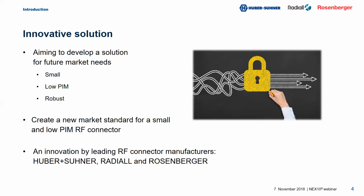Based on these trends and demands, we developed the NEX10, a small, low PIM and robust connector. NEX10 is significantly smaller than existing connectors like 4310. We use the experience we gained with other connectors to design a PIM-stable solution. And we especially paid attention to the robustness of the interface with, on one hand, the long guidance for a mechanical robust connection, and on the other hand, design of contacts to ensure no damages can happen during handling and installation.